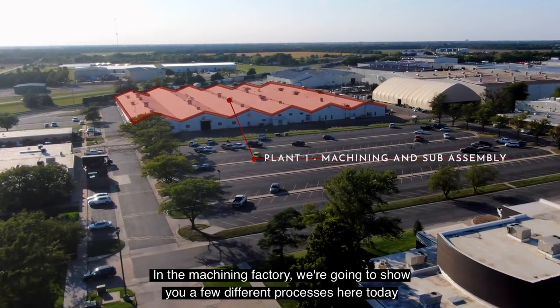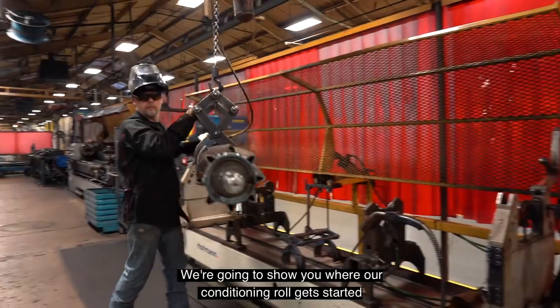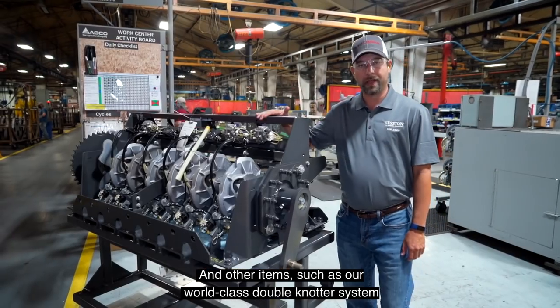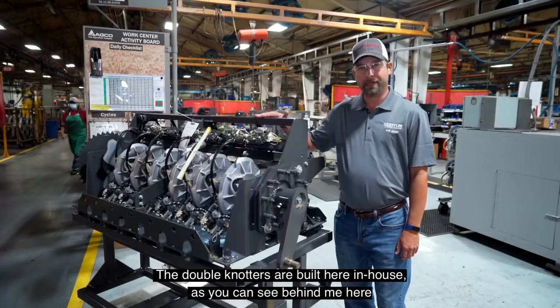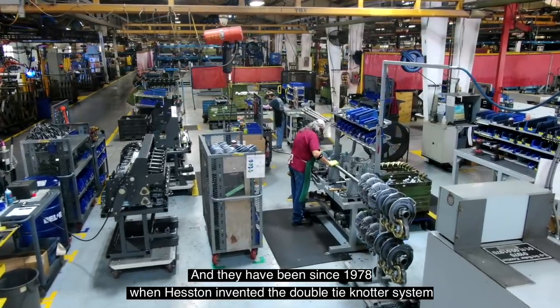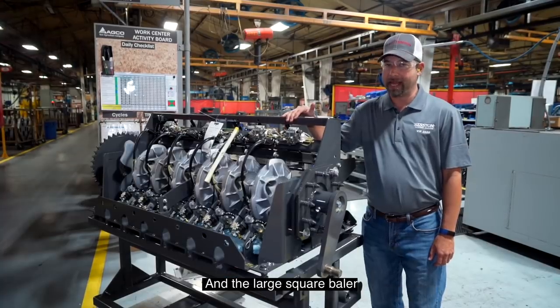In the machining factory, we're going to show you a few different processes here today. We're going to show you where our conditioning roller gets started and other items such as a world-class double knotter system. The double knotters are built here in-house, as you can see behind me, and they have been since 1978 when Hesston invented the double-tight knotter system and the large square baler.